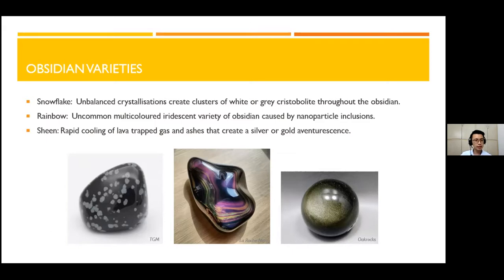So next is the rainbow obsidian. This one, you can see in the picture in the middle, is quite uncommon to find. It has this multicolored iridescence within the stone, and that iridescence is actually caused by nanoparticle inclusions. It could be other minerals, or it could be dust, it could be anything. I haven't seen one before until just now when I arrived at the institute. Kunming showed me a piece of rainbow obsidian, which is really, really beautiful.